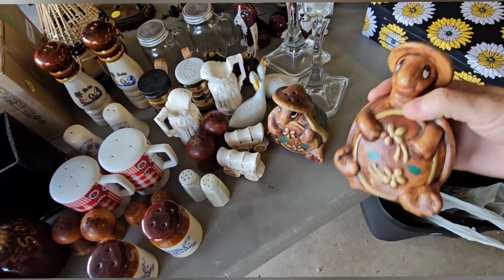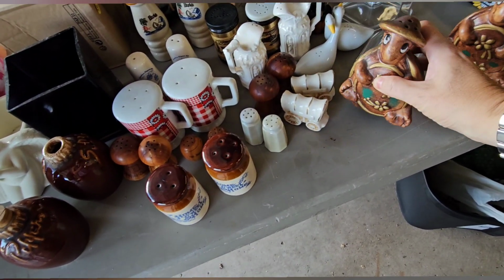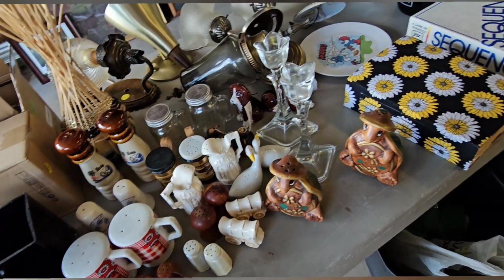Here's a cute kitschy set of turtle salt and pepper shakers. However, this table, some of the stuff that was priced was marked higher, so I just didn't ask what it was.